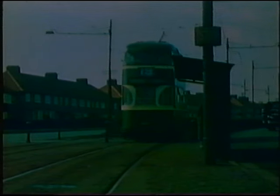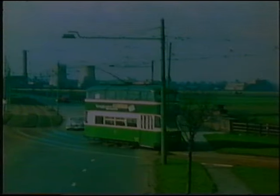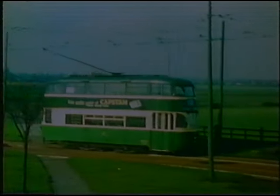One of the most impressive features of the Liverpool system was the provision of segregated grass tracks or reservations, especially in the suburban areas. Here the Green Goddesses could show a fine turn of speed. Eventually, 27 miles had been built.